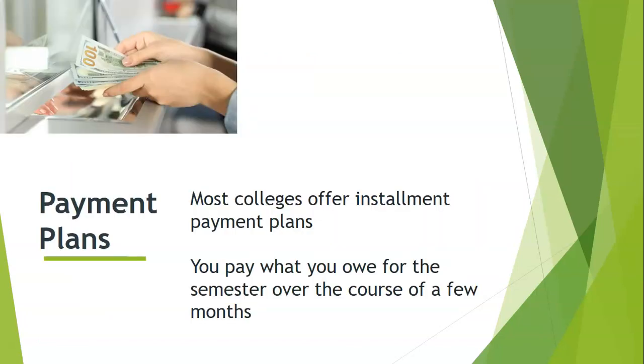The good news is that most colleges offer installment payment plans. Many of them are interest-free. They'll just take what you owe for each semester and break it down, so you pay what you owe for the semester over the course of a few months. And you can do that if you'd rather not borrow a Federal Parent Plus loan or private education loan to pay the balance.